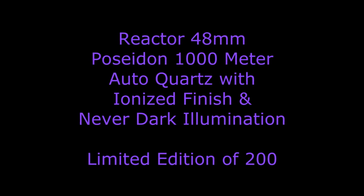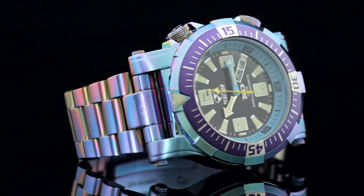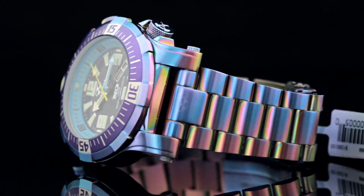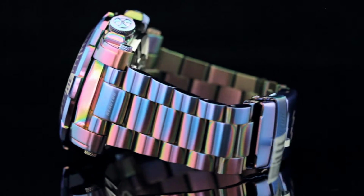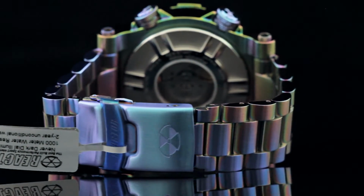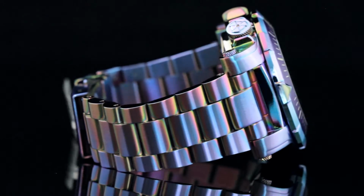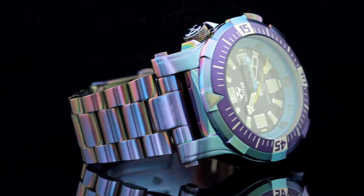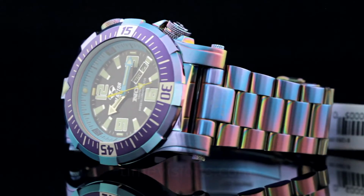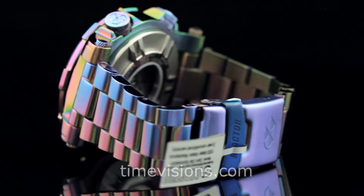I'm here to provide a quick review of the new Reactor Poseidon limited edition ionized finished auto-quartz timepiece. That's a mouthful. Just a quick overview of the specs on this watch. This is first and foremost a 1,000 meter water resistant timepiece. So it is an extremely water resistant watch, really built as a tool diver, and we'll get into more on that in a minute. It's a 48 millimeter diameter case with a 17 millimeter height, 255 grams in weight, or 9 ounces for those of you who don't speak grams.